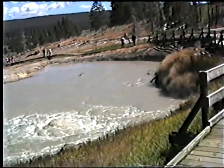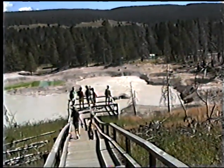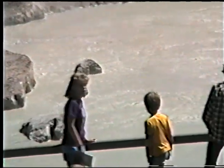And I like the big wave that it has, don't you? It's like a big bubble. This is the mud basin. Waves in the back. Mud geyser. Mud geysers.